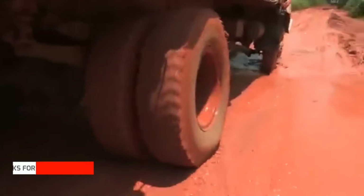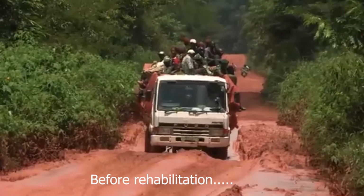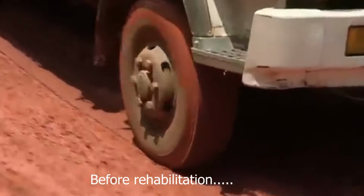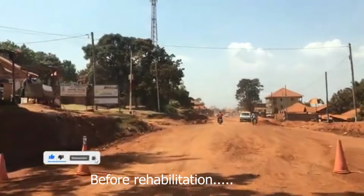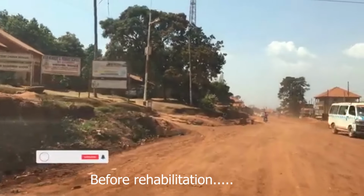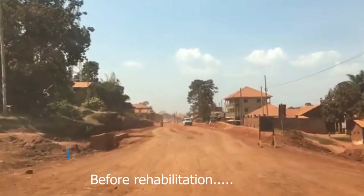The road condition used to paralyze the area's economy, caused cars to break down, and also increased car maintenance costs. It was filled with immeasurable volumes of dust in the dry season, which caused a lot of respiratory diseases to the people in the area.